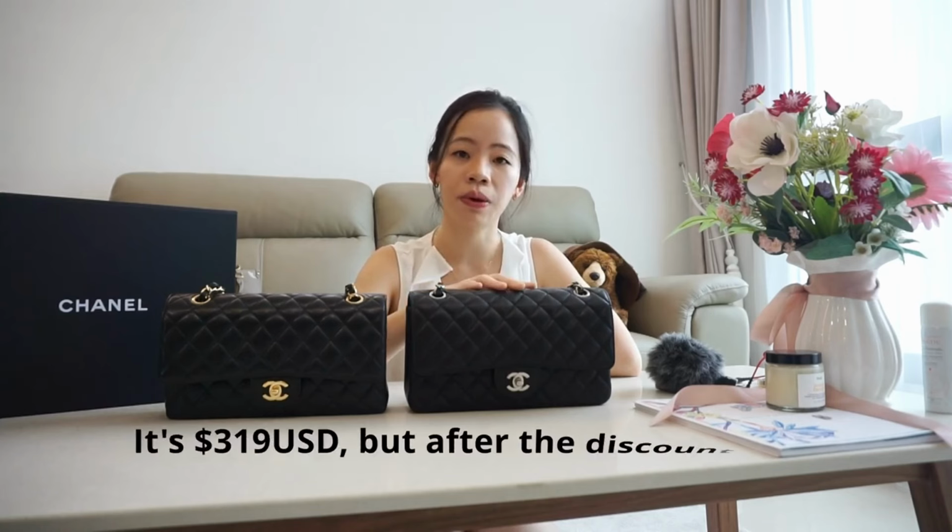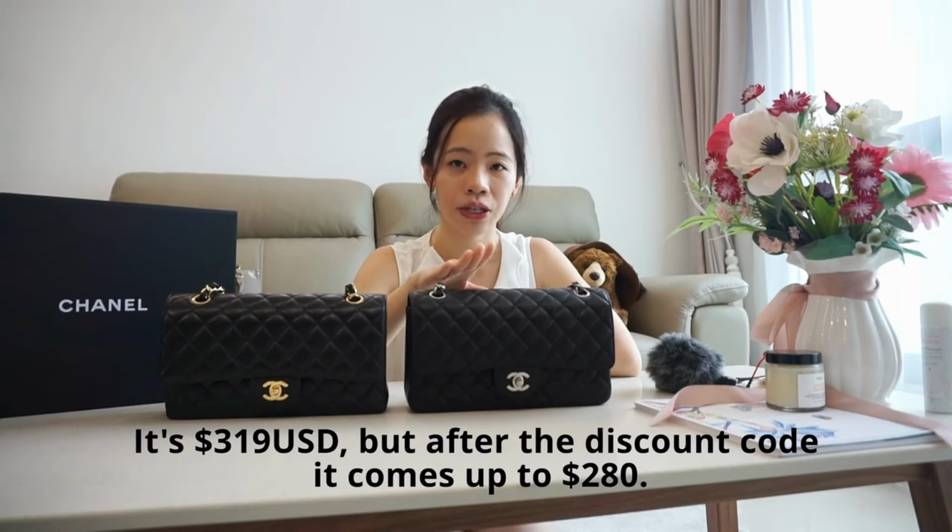And it is actually a lot cheaper than the beige Claire one. It was almost half the price. So that's a big difference in price. I think this one was about 280, but I will double check on that.